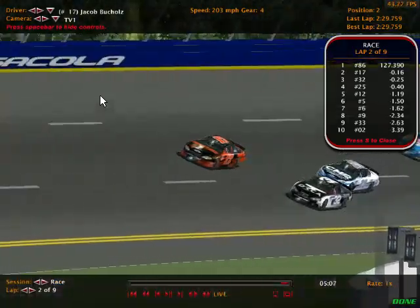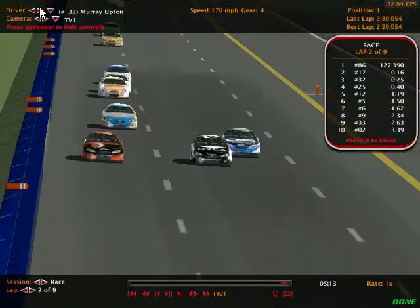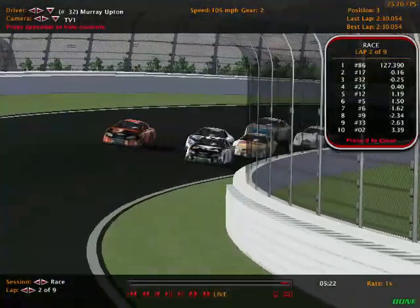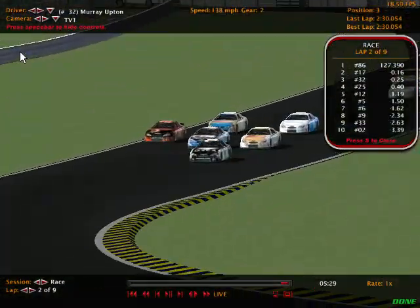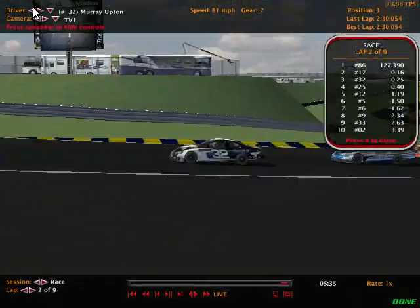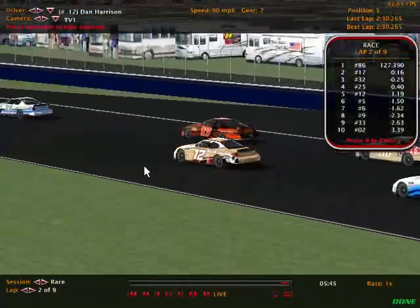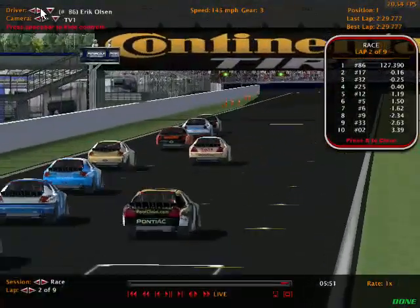And now it'll be Murray Upton taking it down low. And 3 wide for Stephen Colin, but he thinks otherwise and pulls back in behind the 32. And look at the 12. He makes a daring move 3 wide on the 17. The 12 is now outside. He just lost a bunch of positions there. He had to make that work in such a short amount of time, because that move isn't really one that you can stick to and pass a lot of people.